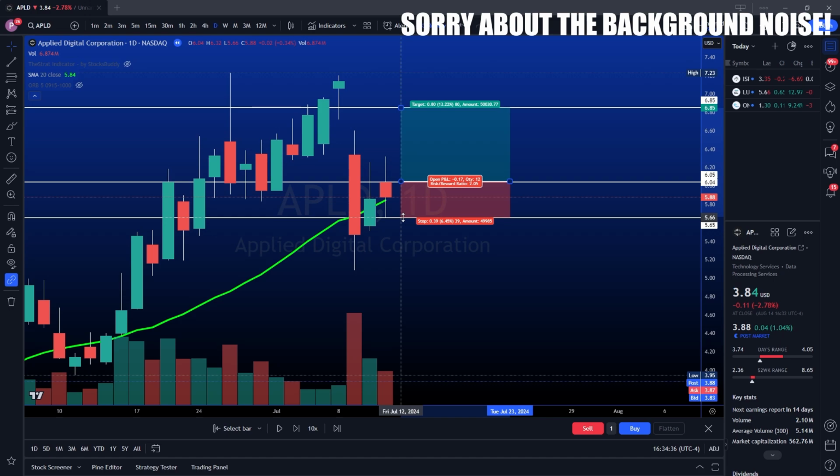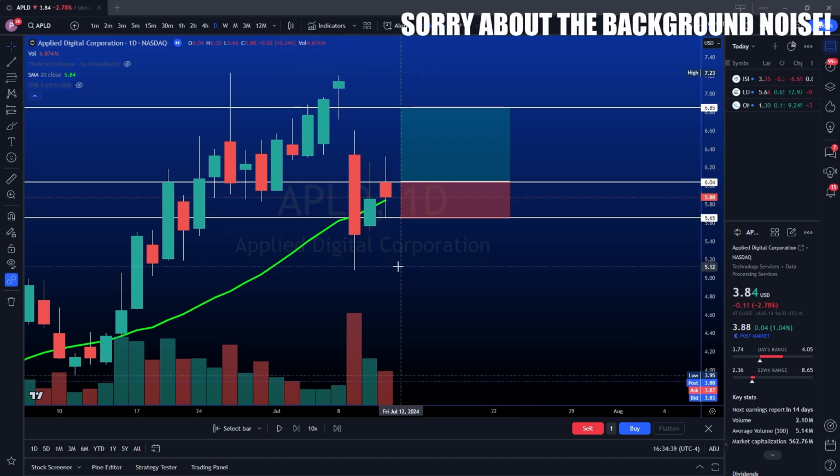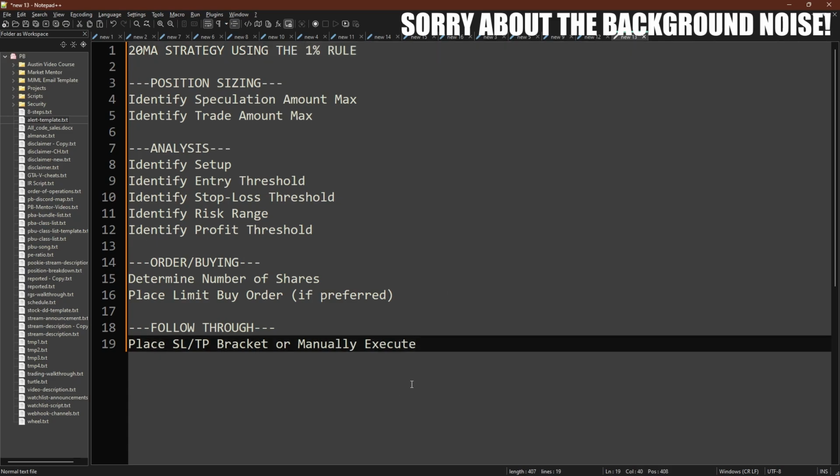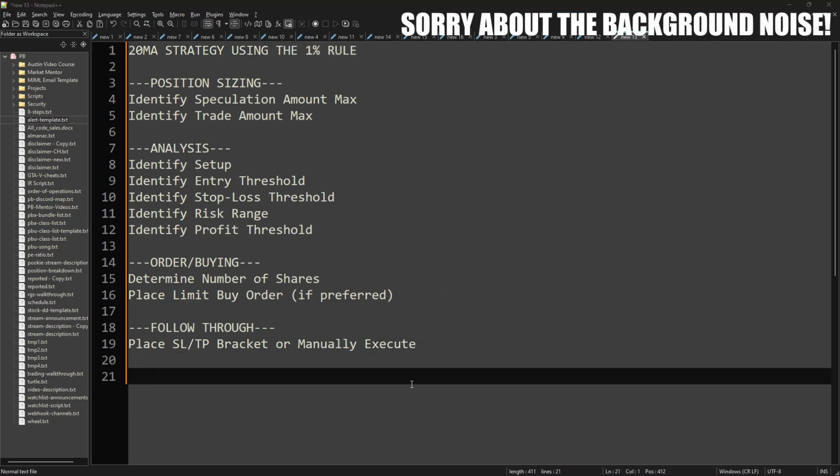Now there's going to be some slippage when it comes to actually buying the shares and getting filled, so keep that in mind. But you're going to be a lot more consistent with the dollar yield on your trades if you use the 1% rule. So what is it? I'm going to pull out a calculator here.